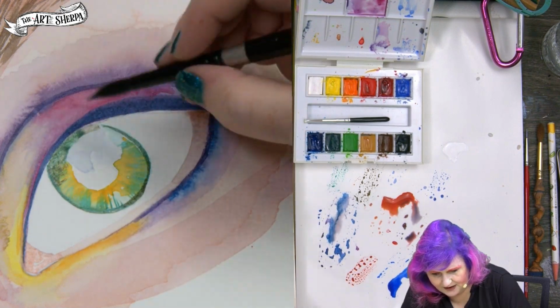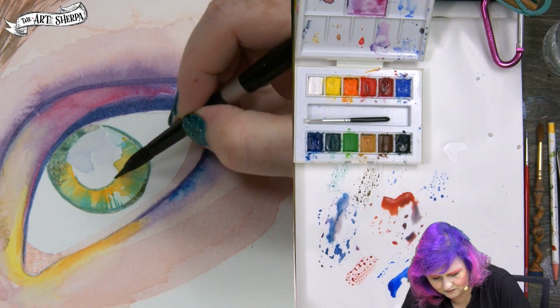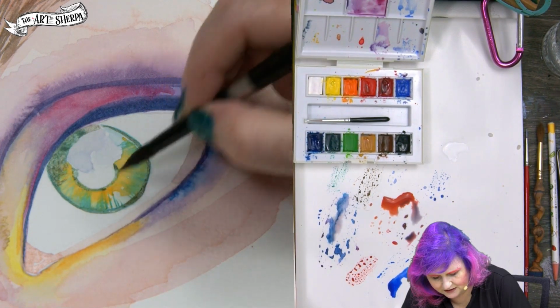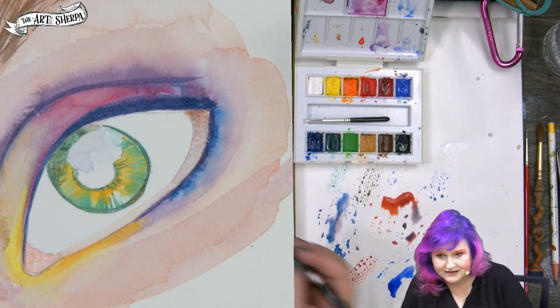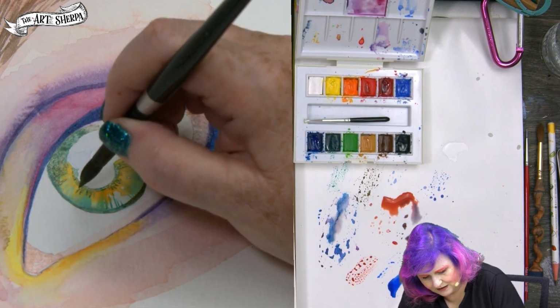Come across the top of the eye. I don't want to lose my reflection that I very carefully worked on getting. Come the other way with this little dark line. So this is a little dark at the center of the iris. Isn't that fun? Yeah. I love doing this. It makes me so happy.